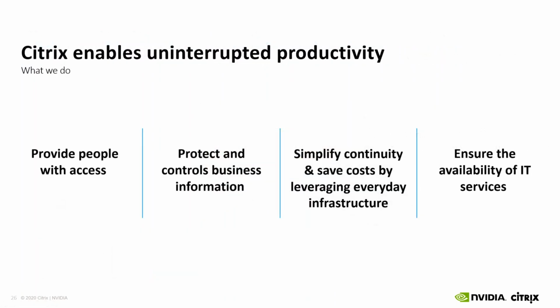Today, we know a lot of organizations are faced with the challenge of maintaining business operations by allowing their users to work remotely. Citrix has a long history of helping those organizations with their business continuity plans. Many organizations are leveraging Citrix solutions today to provide remote access, giving IT the same controls to support these new remote workers, and our partnership with NVIDIA ensures they get that great user experience.